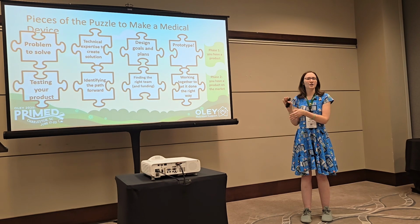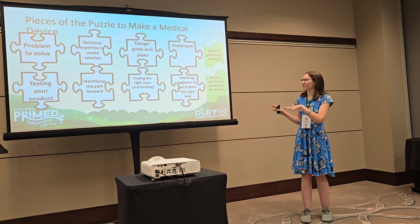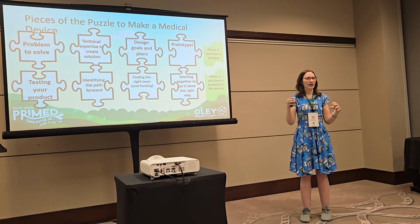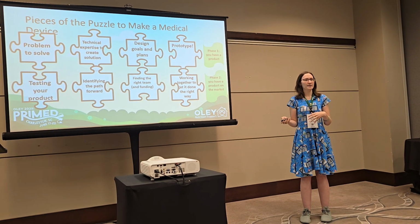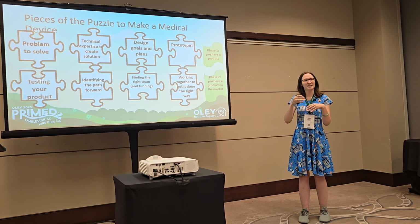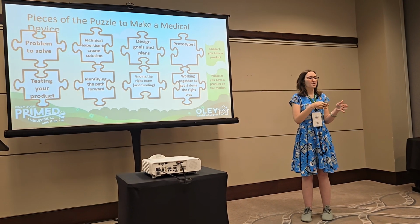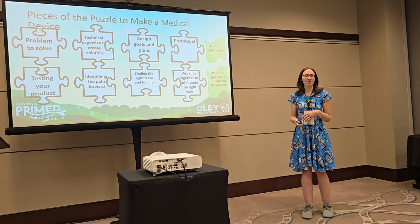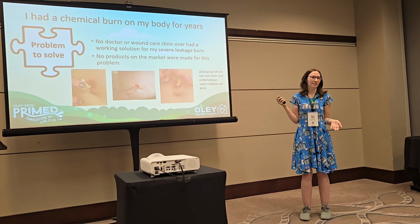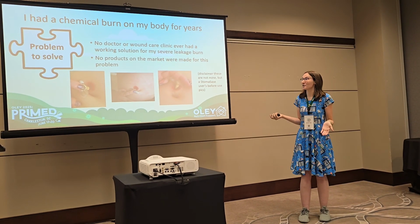So this slide, don't worry too much about reading. I'm going to go through each piece individually. I've kind of mapped out the road that I took and the individual steps that I went through from starting with an idea to actually bringing a product to the medical market. So first, you have to have a problem, right? You can't make something without a problem to solve.